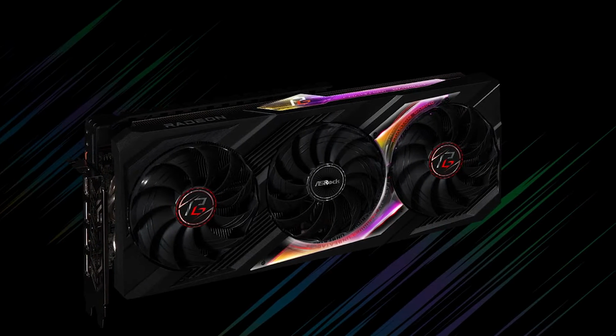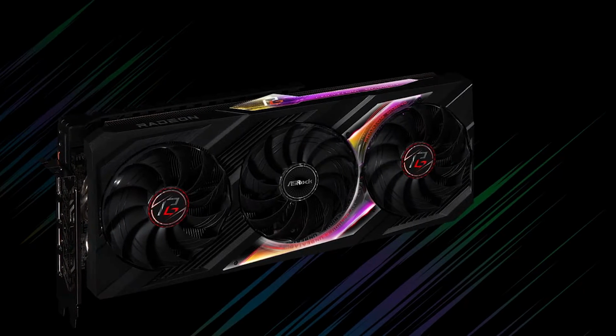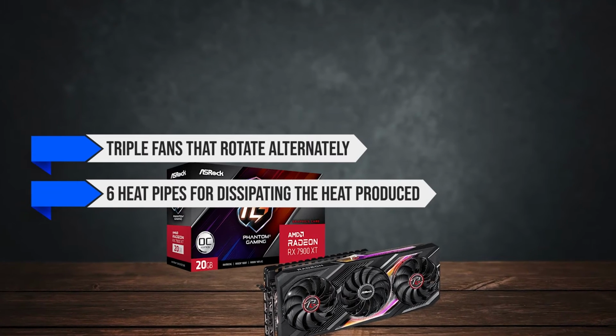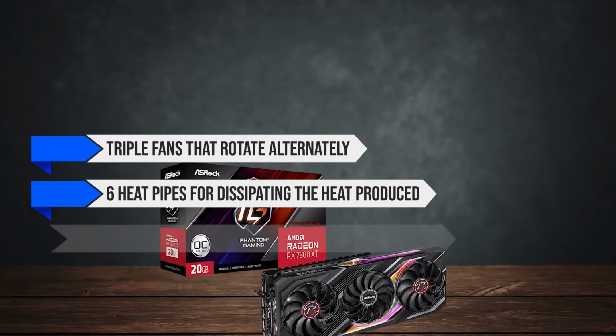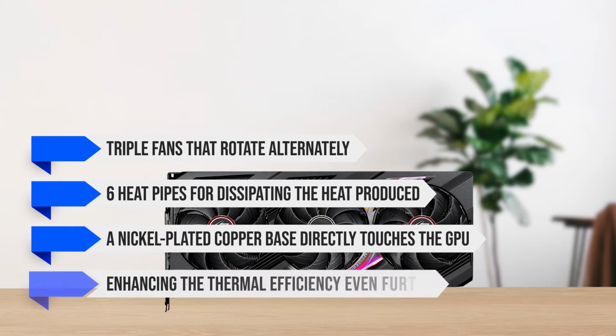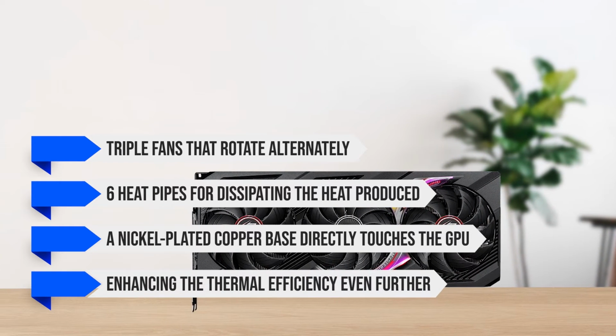The card continues to surprise in cooling. It uses triple fans that rotate alternately, along with 6 heat pipes for dissipating the heat produced, while a nickel-plated copper base directly touches the GPU, enhancing the thermal efficiency even further.